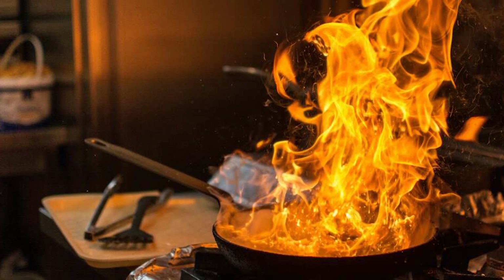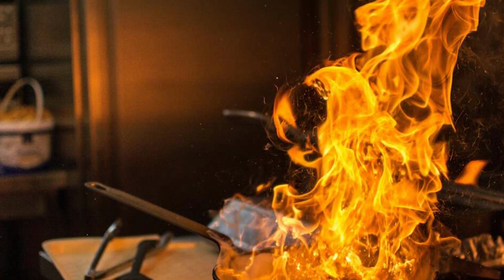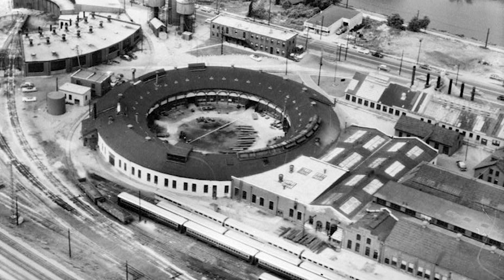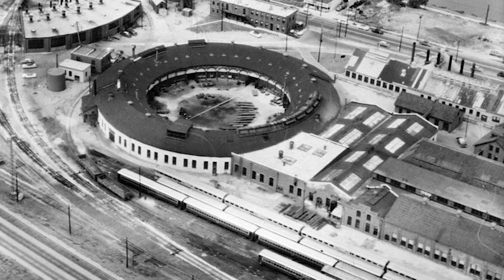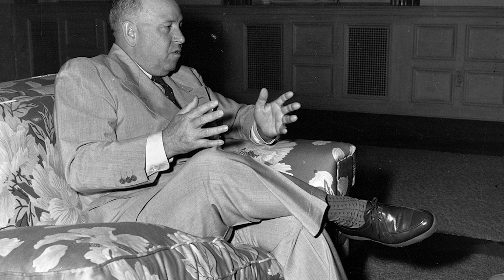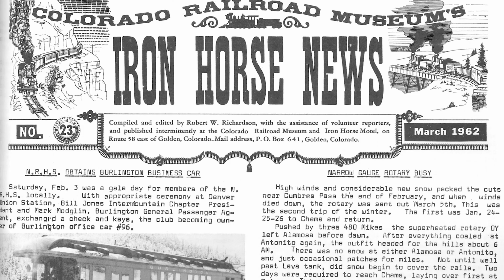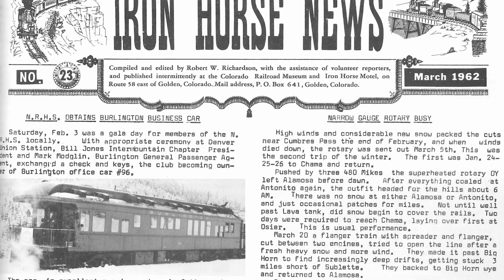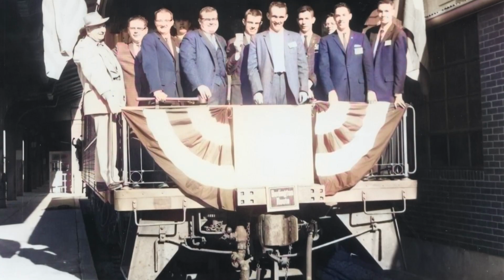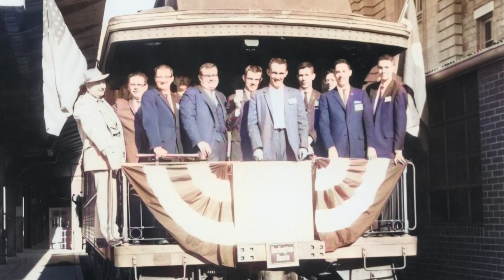Ingloriously, it was a small kitchen fire that determined the car's final fate. Burlington Business Car 96 was placed in storage at the company's Aurora shops with an uncertain future. Luckily for Car 96, then-president of the Burlington, Harry C. Murphy, arranged for the car to be sold to the Denver-based Intermountain chapter of the National Railway Historical Society. Ownership was ceremonially transferred on February 3, 1962, at Denver Union Station.